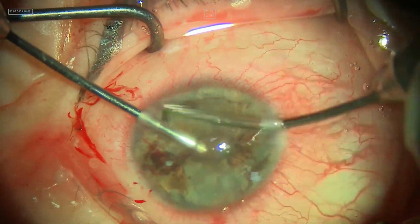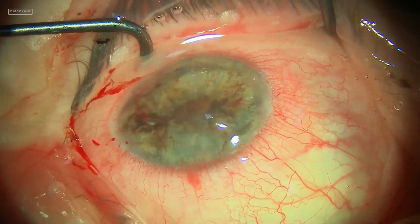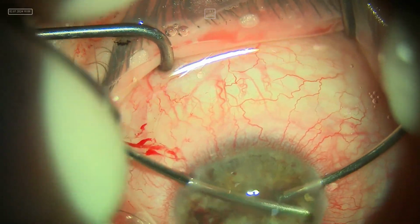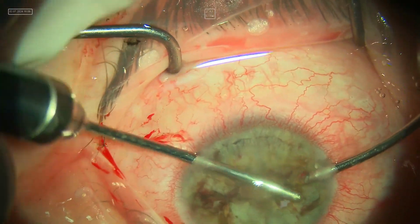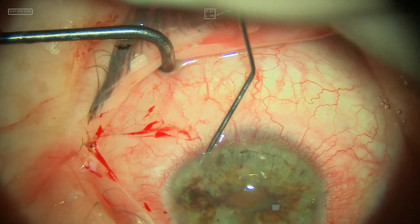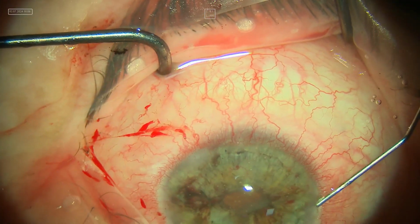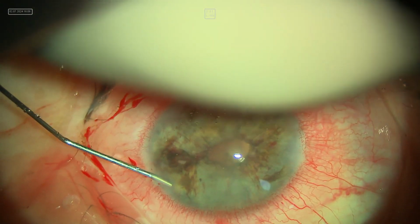These are the last moments of the surgery. I try to remove this dye, and after it I will close these corneal wounds. So this is the last moment, closing of the corneal wounds. The pressure in the eye was very good, and I can finish this surgery.